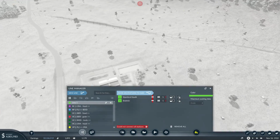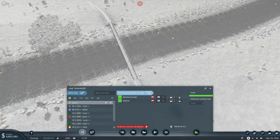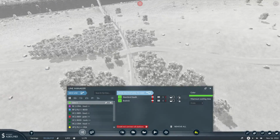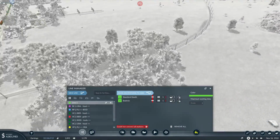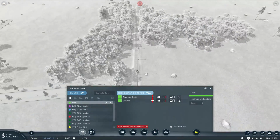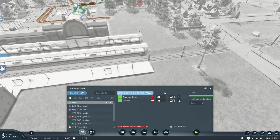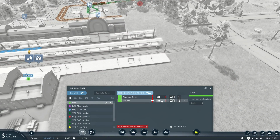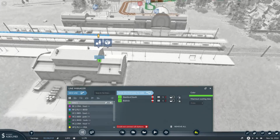Interesting. Let me double check. Make sure that right at the edge I didn't disconnect the train line. Everything looks good here. Not through the trees. Can't see the trees. Okay, that looks good. Huh. And it's acting like I can't choose the second terminal. You see how it's got a terminal here. Oh! Did that do it? No, it didn't quite do it.